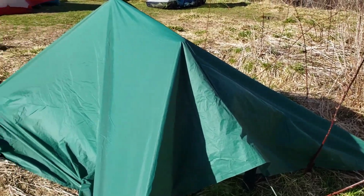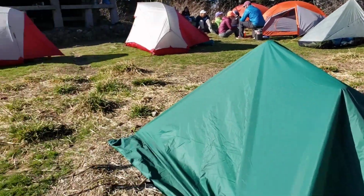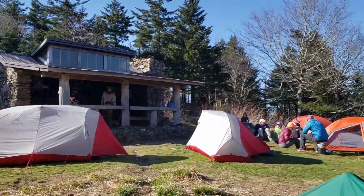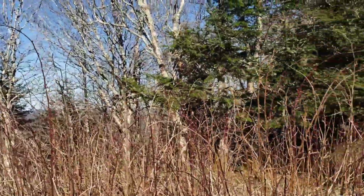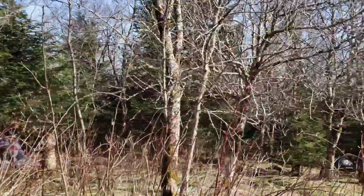This setup is absolutely horrible. I had to do that because the shelter was all basically full. However, one of the problems is I forgot my air mattress. Really sucks.